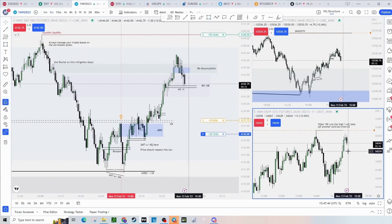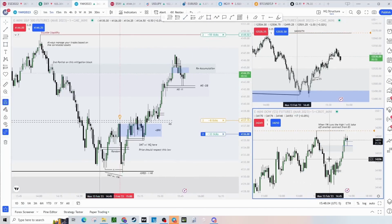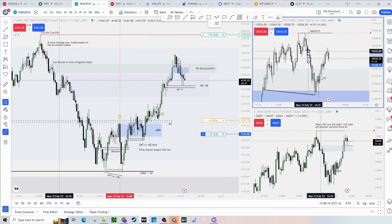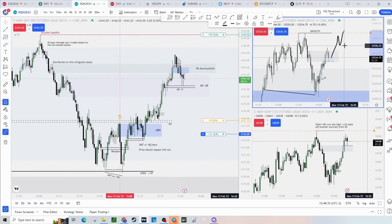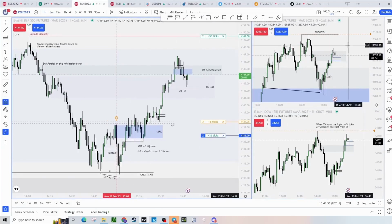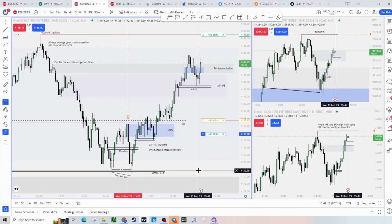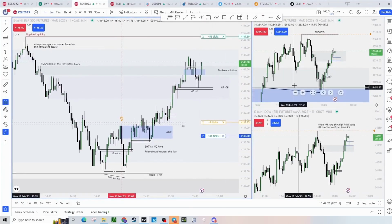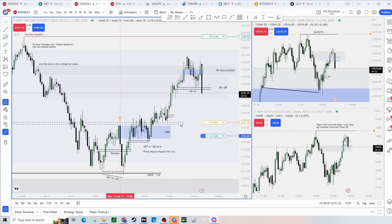So my emotions are completely neutral. At this point, I thought that price was just going to run and rip to the highs, based off of my annotations from YM on the bottom right. Tag the mitigation block, run into that fair value gap, very close to the highs. And then the next candle just gets blasted here.